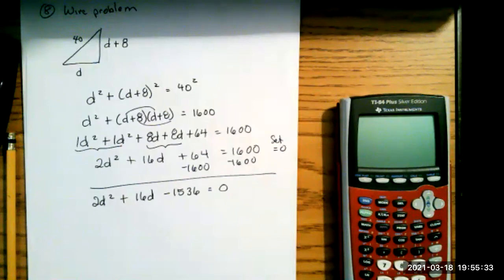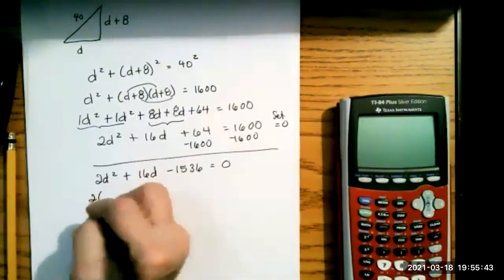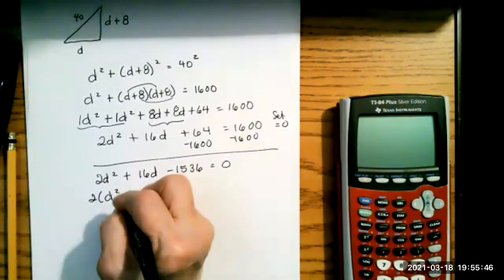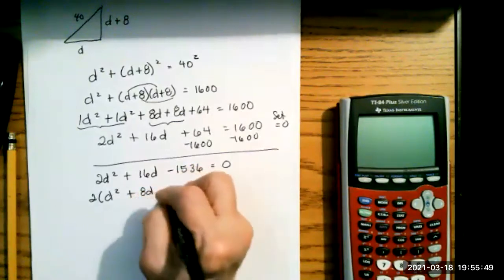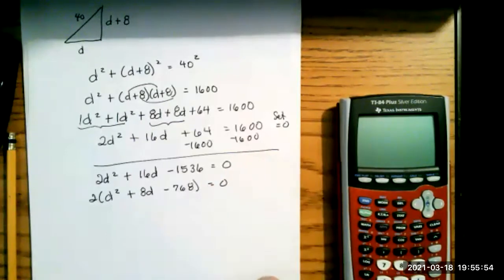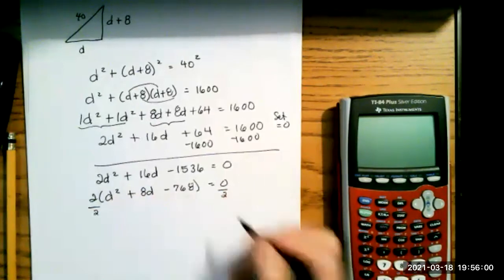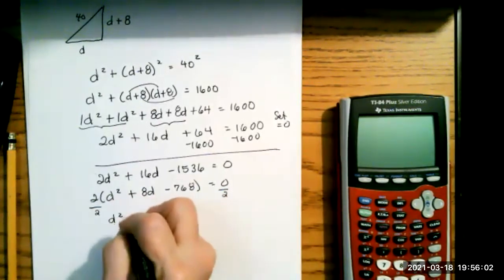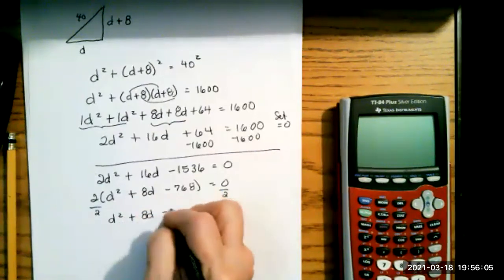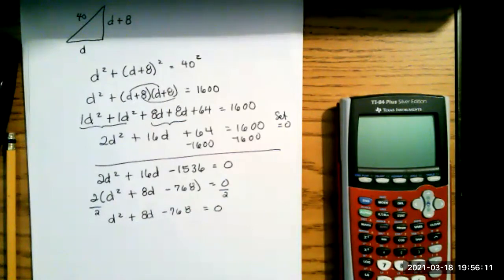Now you can factor that as an AC trinomial, but it's going to be really long. So what I would do is take out the 2. I can see that there's a 2 in common here, and that will reduce my problem considerably and cut it in half, and my numbers won't be so big. Now this is a little trick. You can divide out that 2. And now I just have D squared plus 8D minus 768 equals 0. Well, that's great to work with.